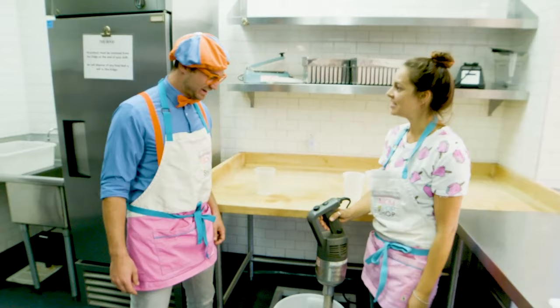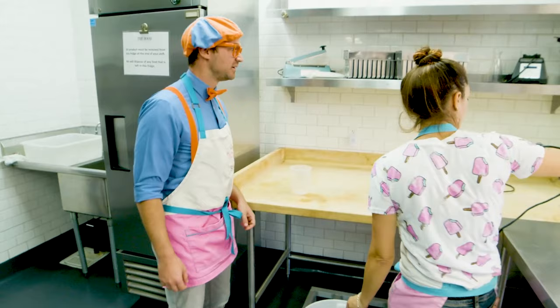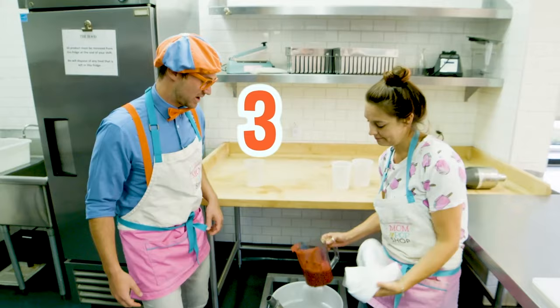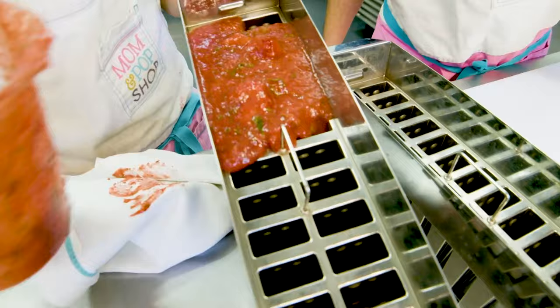Well, now what do? Now we're gonna put it in our molds. Okay. And I'm gonna get my trusty pitcher. Wow. All right. So it's basically three ingredients all blended up to make one yummy tasting liquid. So now what we're gonna do is we're gonna pour it in. And then you kind of just have to feed it through. Shake it around. May I? Of course.